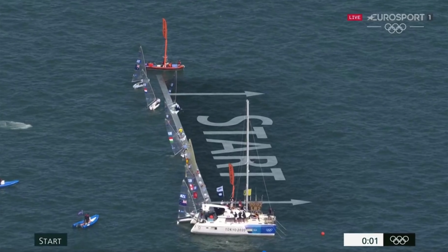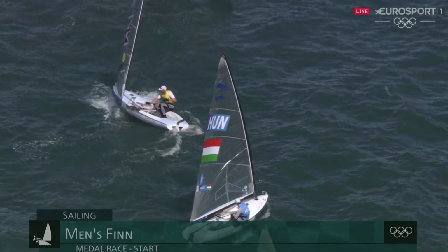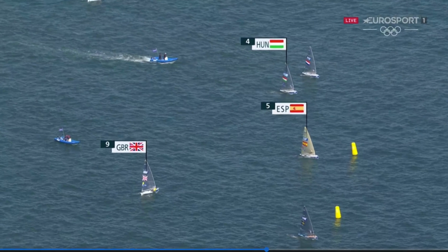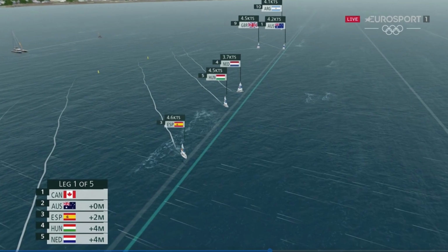However, the four-time world champion didn't get off to a good start. Believing himself over the line early, he dipped back below the line, giving himself an immediate deficit. However, Scott decided to go out left and quickly gain back ground on the fleet.